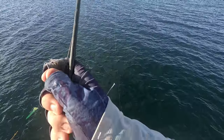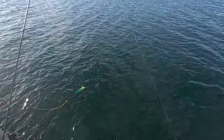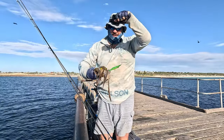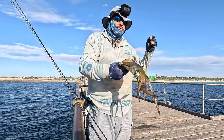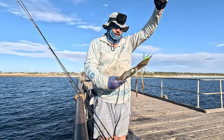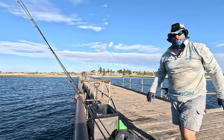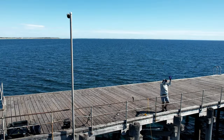This is a good squid, guys. I'm gonna have to bring him up with the leader because I can't lift him. This is a large squid on the Inku gold runner. Wow, it's almost too hard to hold him. That's really good. Yeah, that's perfect. We want a few more of them.